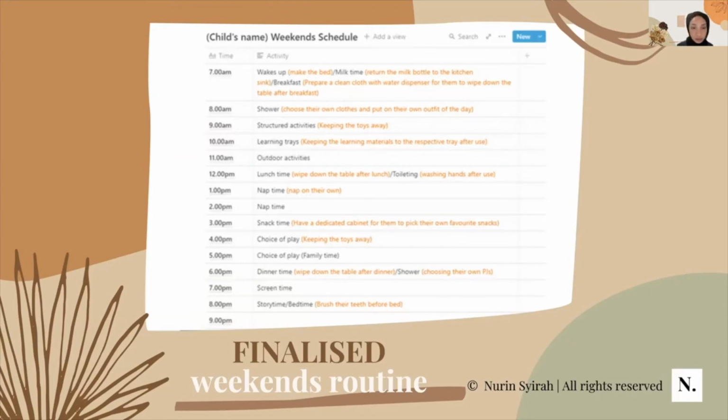Moving on to the structured activities, I want her to learn to keep the toys away. Yes, until now, I'm still struggling to get her to keep her own toys, which is why I am still trying to implement the good habit of keeping the toys away, right? Then for learning trays, I'm going to ask her to keep the toys in the respective tray after use, because she tends to just dump the toys in a random tray. So I want to teach her to keep them on the tray respectively.